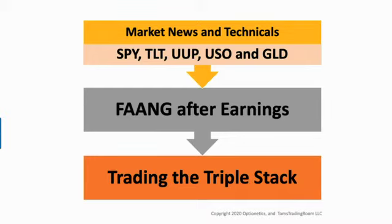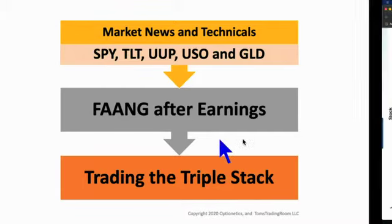Yes, if I go to my TOS mobile device, looks like it's working just fine. I'm looking to see if bids and offers are changing. Yes, they are. Yeah, the mobile device is working, but the desktop is not. All right, let's talk about trading a triple stack.